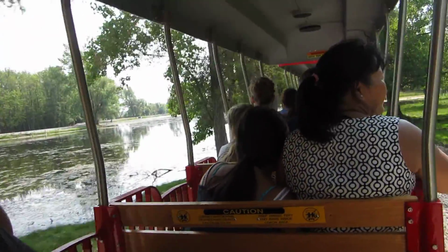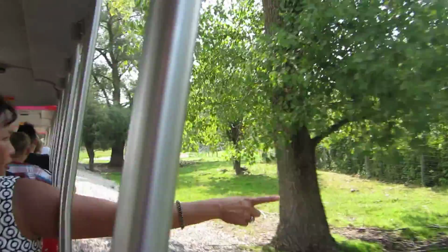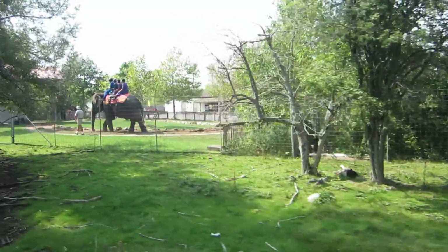Spiderweb. Also on the right-hand side, we'll see a few of our Asian elephants giving some folks an elephant ride. Oh, big crane. I love the elephant ride.